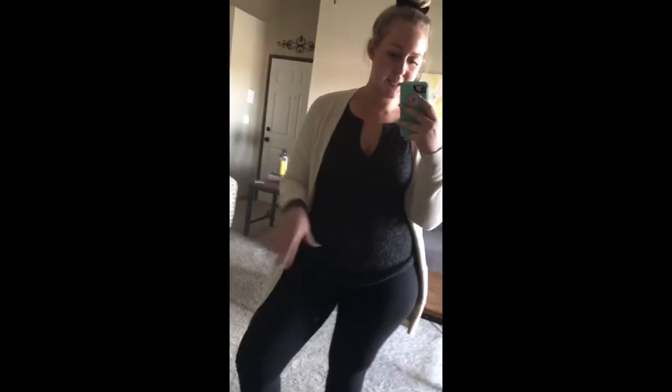This is a good staple piece. They had it in a bunch of different colors. I got this, let me show you, this really pretty charcoal dark gray color. So that's the color I got. They had a bunch of colors, and I do know some of them are still in stock.